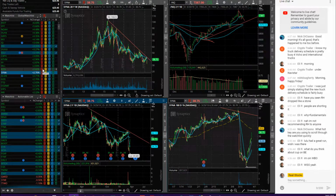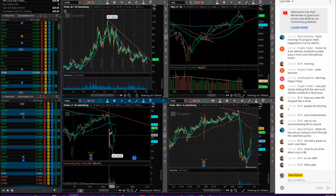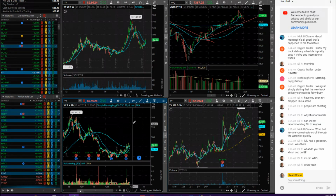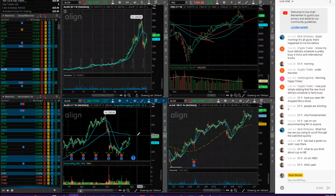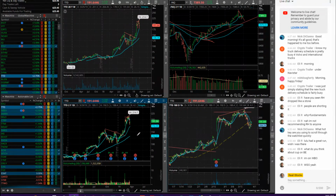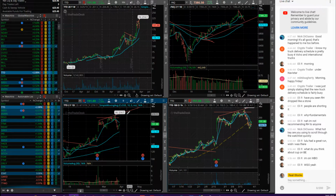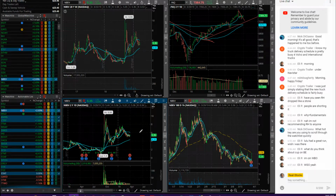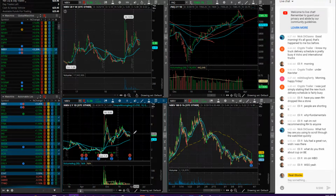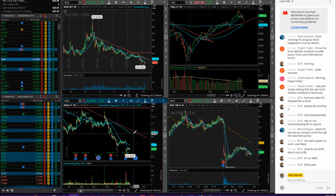XON, Cena. Cena bouncing right back after a pretty big drop. I forget why that was. Align filling this gap right there. Maybe it'll even come back. We'll see. Yeah, Trade Desk probably still plausible down here towards the low area to get back up towards that high area. And NMEV after earnings pretty stagnant. I'd probably wait for a breakout over 584, something like that, for NMEV.